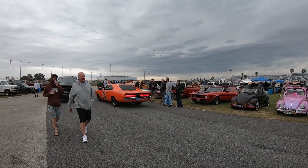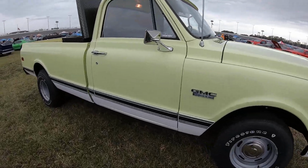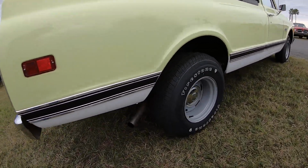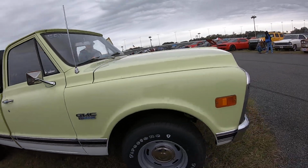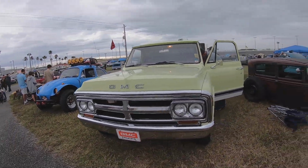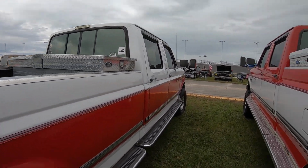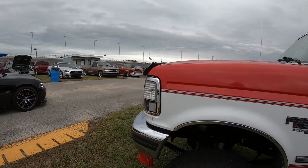Thing sounds good. Nice. Nice wheel color too. Let's give it the two-tone. That is very pretty. So we got the Ford with the white and red two-tone right there, and then we got the red and the white two-tone. Boy, these trucks are pretty. Yeah, that's a classic color combo there for Ford.